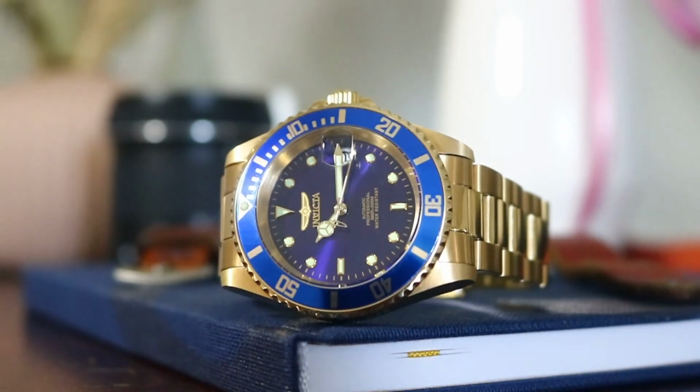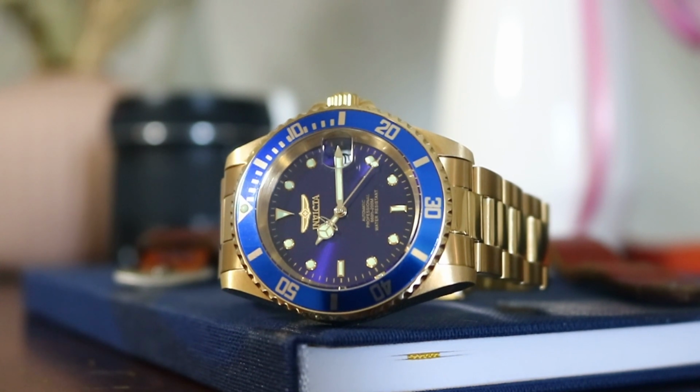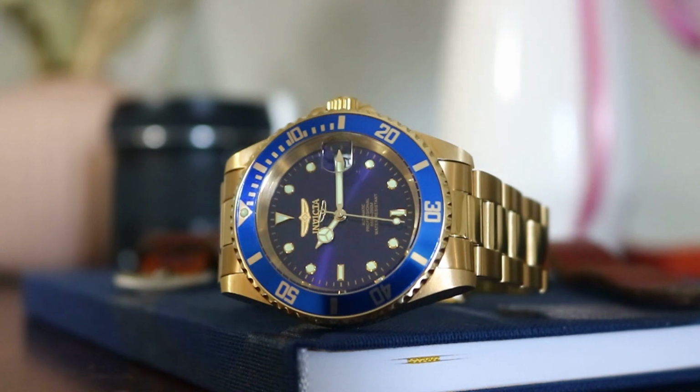The Invicta that I have right now is called the Pro Diver, which many of you have heard of, and that's why you guys are probably looking for this review. But this watch, although it is very, very different from what Invicta usually makes, it still gets a lot of hate. And in this episode, we'll find out why. So let's get into the video.